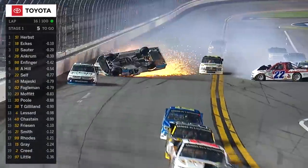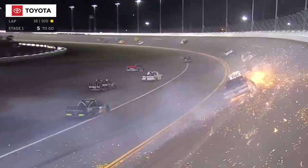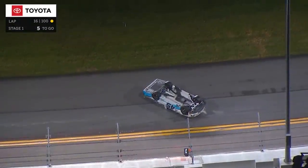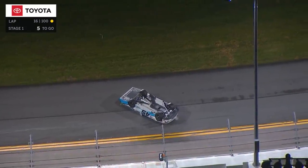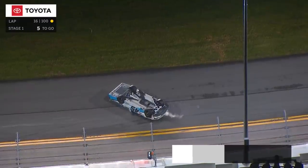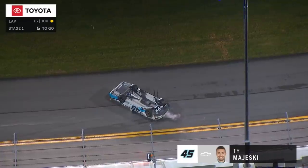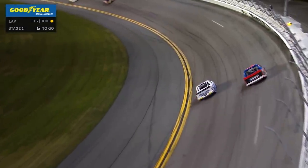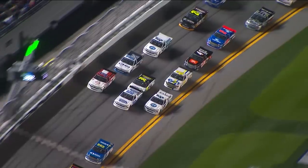Austin laid himself upside down as the 45 of Majeski. Ty Majeski and his truck comes to a stop. You just know with all that movement, bouncing back and forth, side to side, trying to side draft, one guy zigs, the other one zags, and you have a mess. It's just the intensity level keeps growing as you get to the end of these stages. You see five to go in the stage. A push is probably the beginning, and yes, there it is.